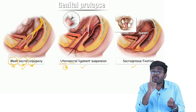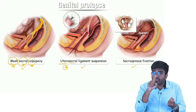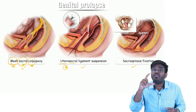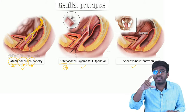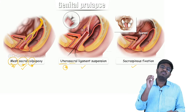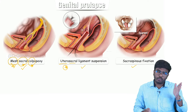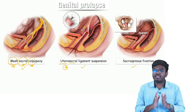But there is one place where you are not supposed to do sling surgery. She is desiring future pregnancy, but there is one indication where you are not supposed to do sling surgery. Where, guys? If her uterocervical length is increased. Sir, remember, if uterocervical length is increased, no sling surgery. We have to go with the Fothergill's Manchester surgery. Okay? So, I have given you different clinical scenarios of uterine prolapse and their managements.